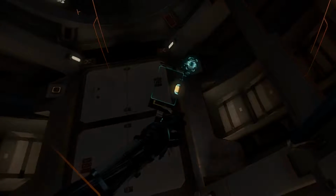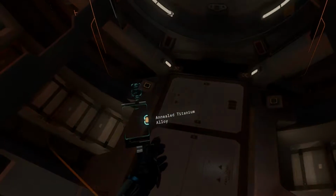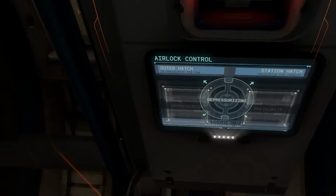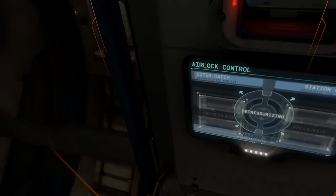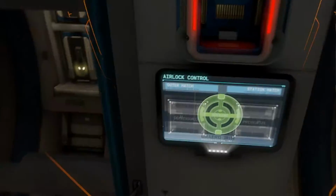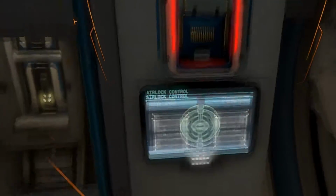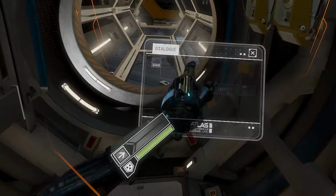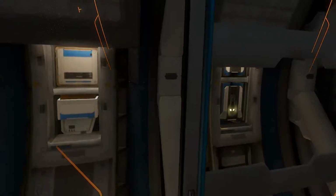Understood. I'm going back up to the bridge. I can keep a better eye on your status from there. Keep this comm channel open. Maintain constant contact. Copy that. Depressurization complete. Ready for EVA departure. Be careful out there. I'm always careful. You know what I mean.